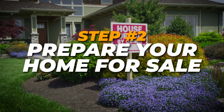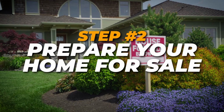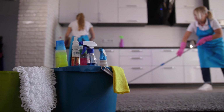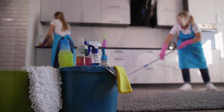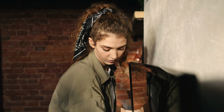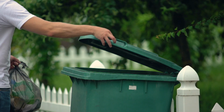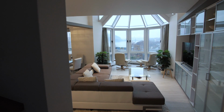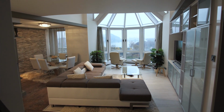So step 2 is actually to prepare your home for sale. You want to make sure to spend some time decluttering as well as depersonalizing your home. Also tidying up the surfaces, countertops. You want to make sure that you've cleaned out trash cans, dirty dishes, towels, all the things. You really want to make your home look as show and model home ready as possible.